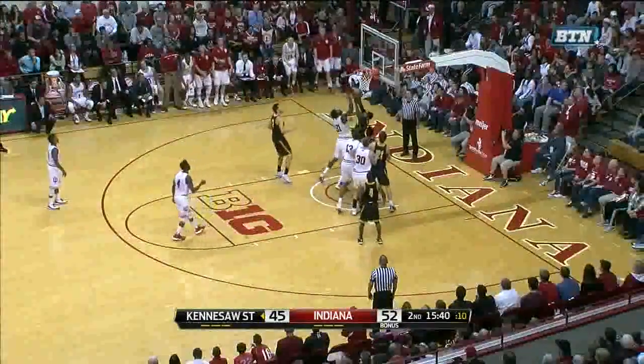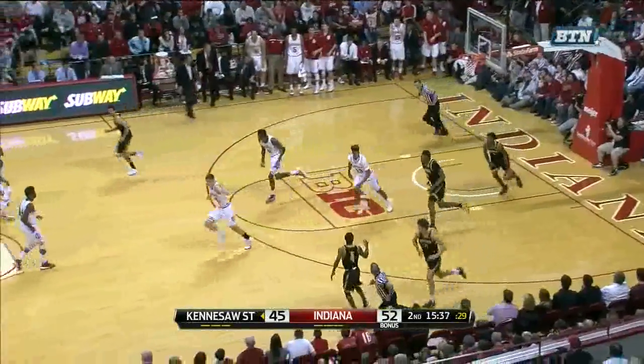He drew the charge. Johnson's been quiet tonight. Lobs inside for Bryant. Brings it down, back up. No contact. We play on.